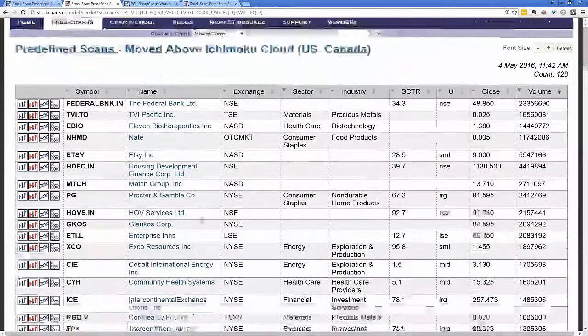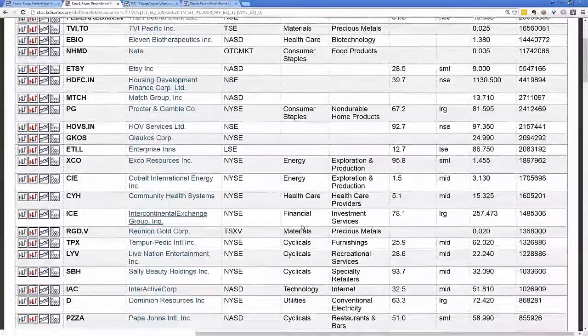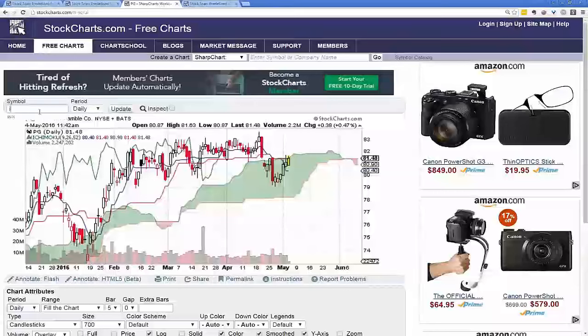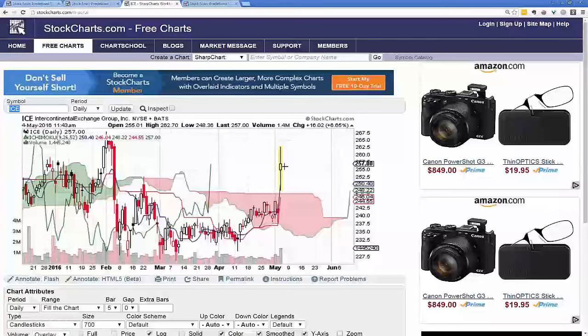See if we find anything else in here that looks interesting. ICE, Intercontinental Exchange, ICE. I know that one. Traded it many times. ICE, look at here. It was in the cloud. Whoosh, had a nice big gap up. That's a new long.